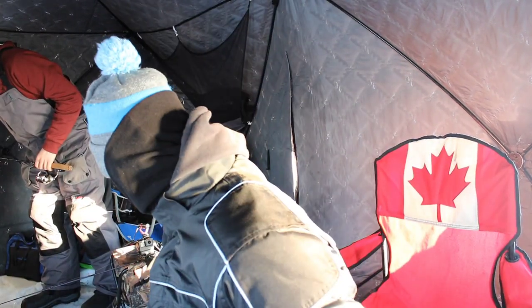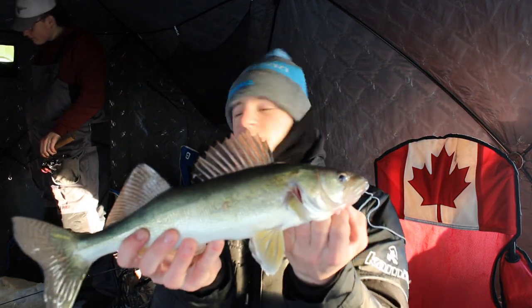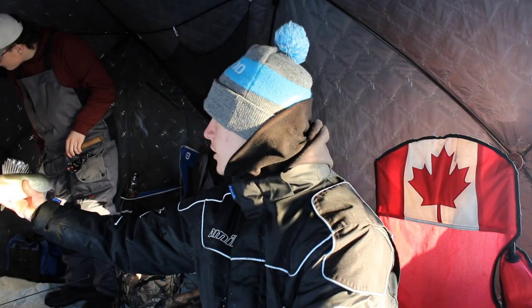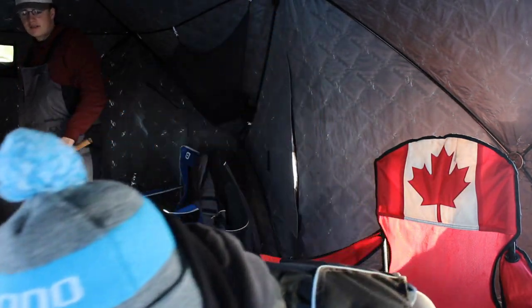Okay. Well, I went to go set Knifefish Pro up and came back in and I saw my rod going down. Nathan wasn't paying attention. I don't know what he was doing, but... Nice old chunky walleye. Nathan wasn't paying attention. Of course. Setting up the camera. Yeah, we got Knifefish Pro set up, so it's cold outside.